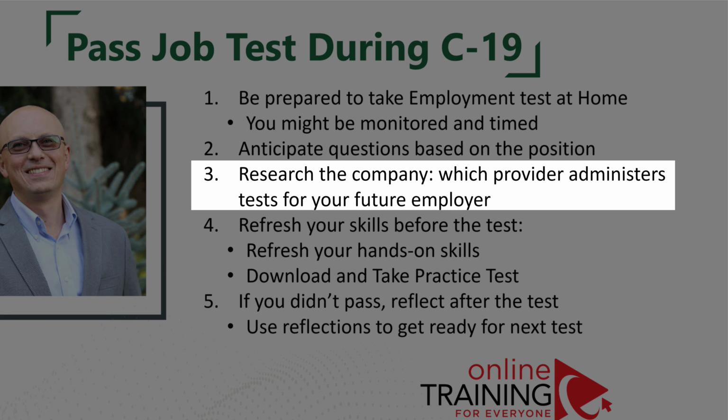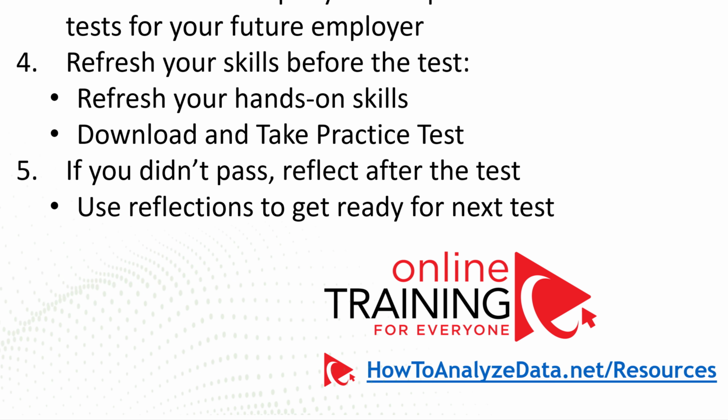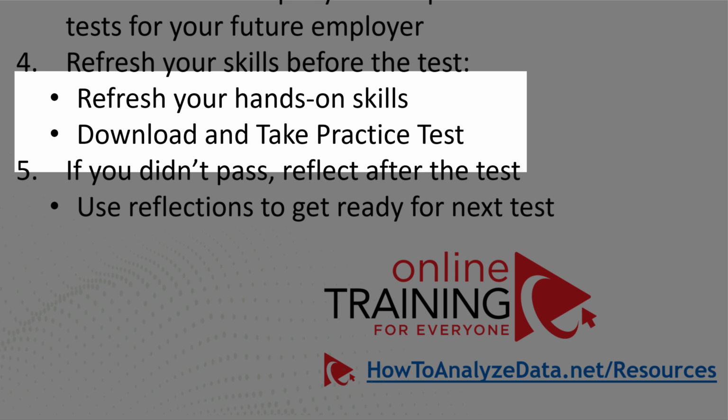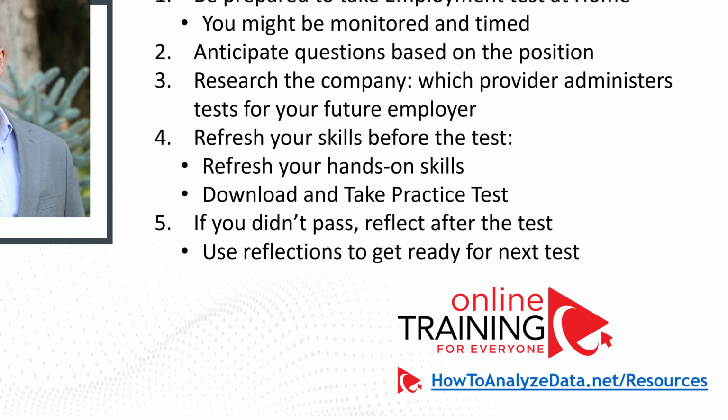Researching the company and researching the test provider always works for our students. Once you know who the provider is, you can try to go to their website to see the sample questions to get an idea what kind of questions you're going to get on the test. It is always a good idea to refresh your hands-on skills and practice before the test. This gives you a necessary boost of confidence and allows you to pass the test with a higher grade. If you didn't pass the test, make sure to reflect after it. Take notes and develop an action plan to see what the next steps might be to get you the job.